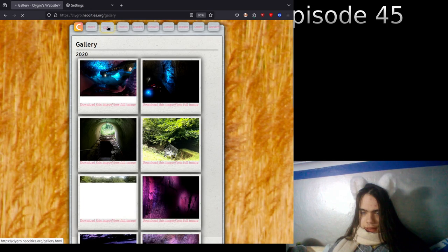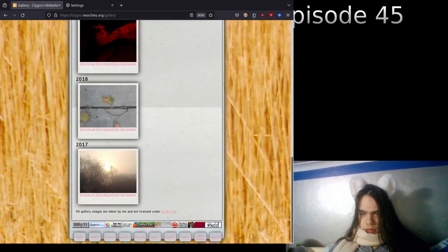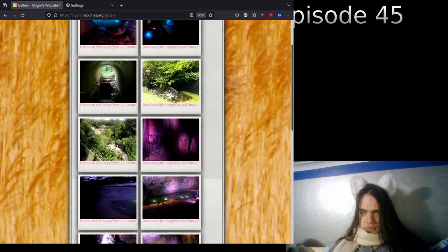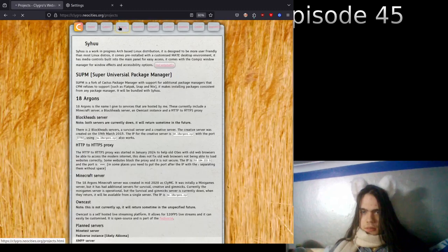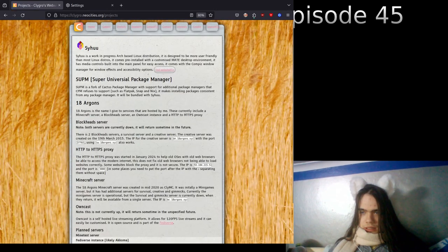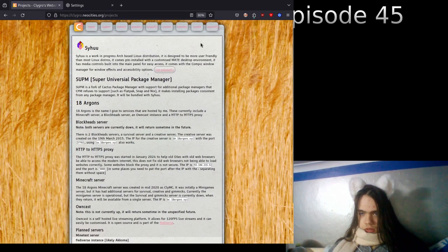Going to here, I forgot to actually fix this bit being centered. Probably by the time you see this, these images might be centered. I added way more today, because before it was just four images, and now it's however many that is. Can't be bothered to count. It's like my little projects page. Looks really nice.